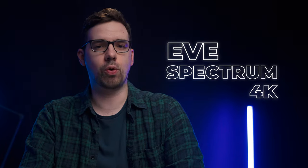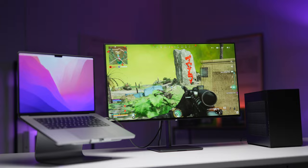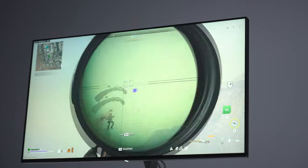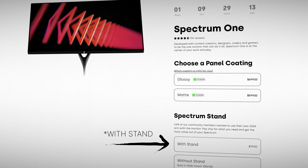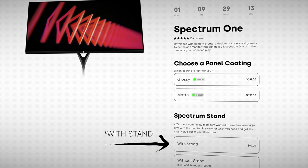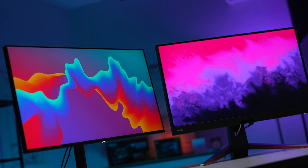Eve Spectrum 4K. Now, I've been using it almost daily for over a year, and the reason why it excited me so much initially when it was announced was what I call the feature to price ratio. Sure, it's not cheap at $799, although it was cheaper when I first bought it, but I mean seriously, look at what this thing is rocking.